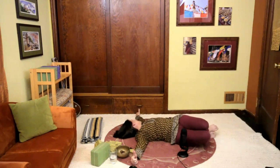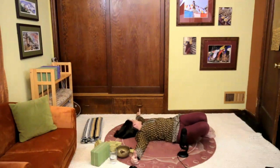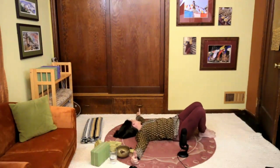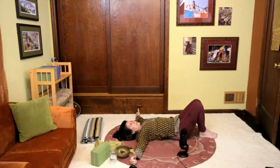Stay focused on the sound of the breath and your left thumb. Exhale, knees to center. Inhale, your head to center. Okay, again, we're going to take the exhale, head to your right. Look at your right thumb.